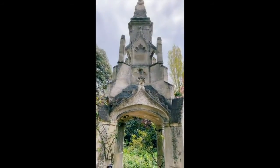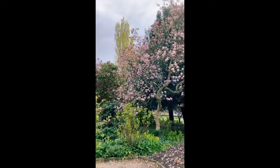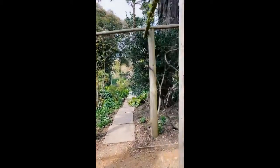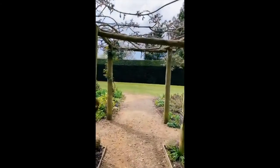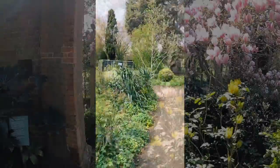Hey, the sun's coming out. And look at this beautiful tree. Now, is this a magnolia? Tell me in the comments, guys. Okay, let's come out of the pergola. Yeah, I'm enjoying this. Hope you are too. Quiet Sunday, no traffic. Sun's about to shine.